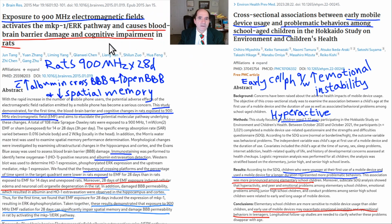Okay, what else? Another paper showing blood-brain barrier impairment. Rats exposed to 900 megahertz for 28 days, and they got albumin crossing. These rats showed decreased spatial memory. Here's another one. Oh, and children. Children given cell phones, the younger the age, the worse problems the children had. They were more likely to be hyperactive, have emotional instability.